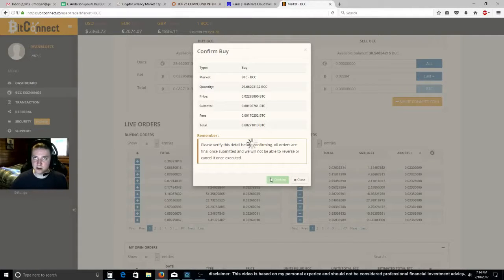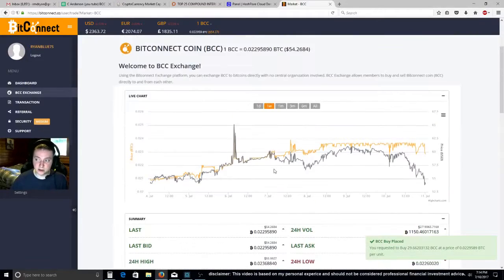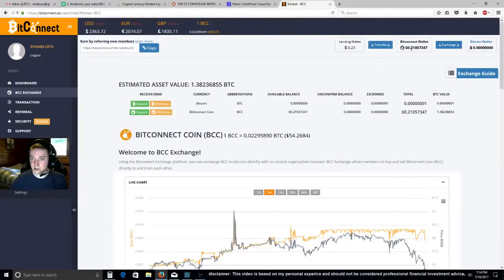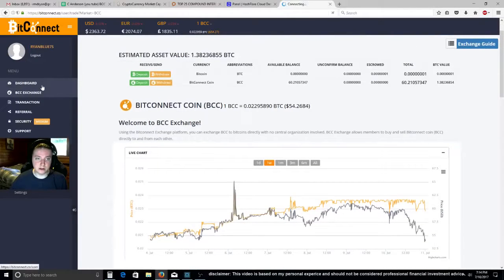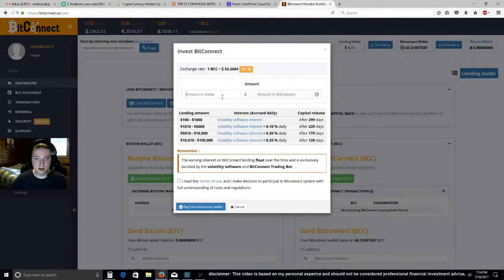We're going to be doing about a $3,000 some loan. It's going to be one of the biggest loans I've done so far. So we have 60 BitConnect tokens here. What we're going to do now is go to the dashboard here, and we are going to go to Lend BitConnect. So we'll click on that here, and we want to do, let's see here, 3,100 would be 57 tokens. So 3,200 would be 58 tokens.